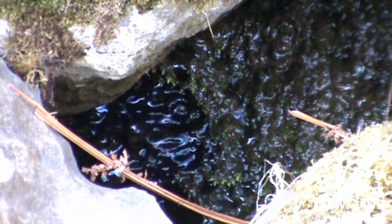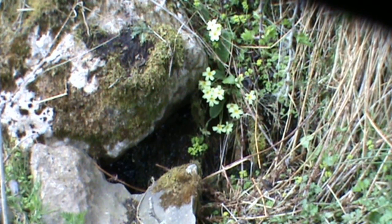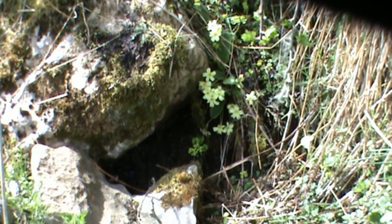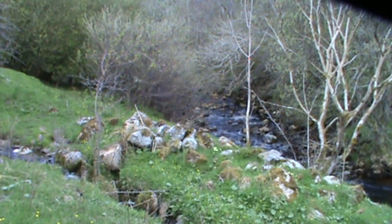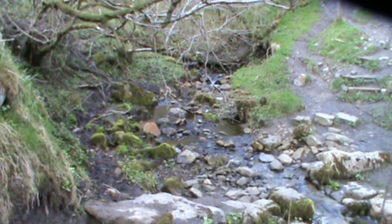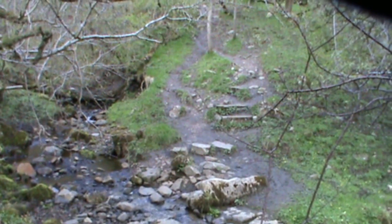Beautiful though. As we go through the gate, we look to our left-hand side and we see the tiniest little waterfall. But what we like about this, even though it's cold and chilly today, is the little primroses on the right-hand side. I think that just shows spring's here. Should be anyway. And we can see some more primroses there in between the little stream and the river between the rocks. We cross over the little stream and then up the other side.